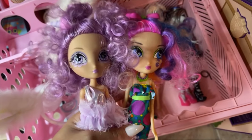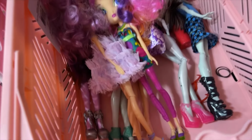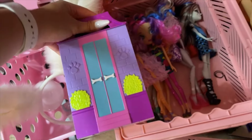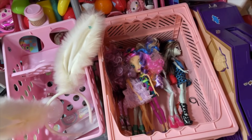The finds I got recently were these La-Di-Da dolls. I got both of these for $10, so a really great deal. And this is super random, but from Burlington I found this Monster High nail polish set from like 2012. Then from Savers I found this Polly Pocket set for a few dollars. So really, I just love thrifting. It's so much fun for me, so I'm always looking around at different places for things.